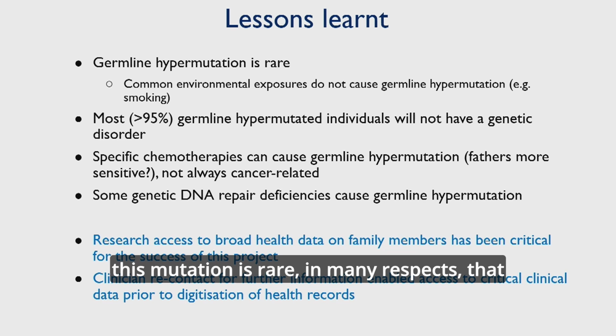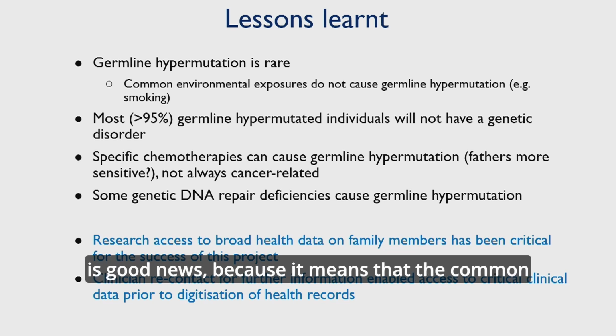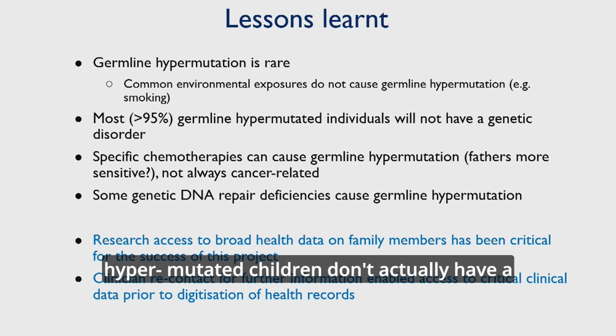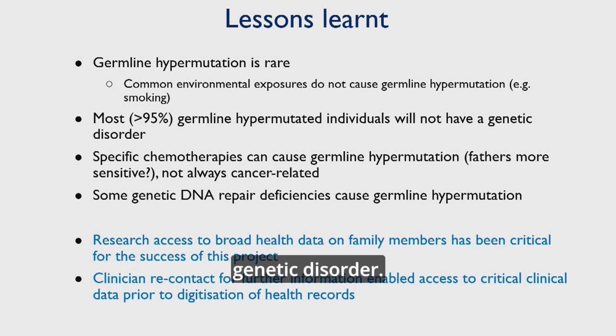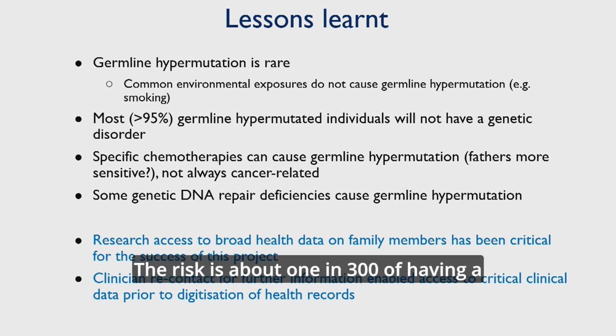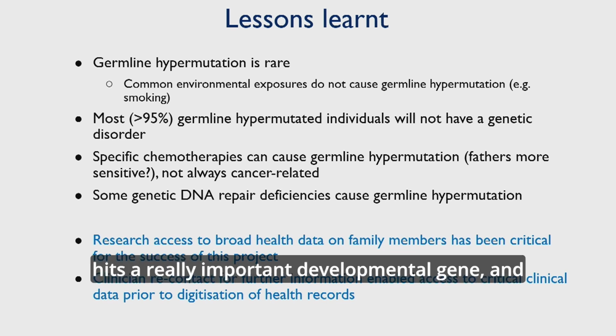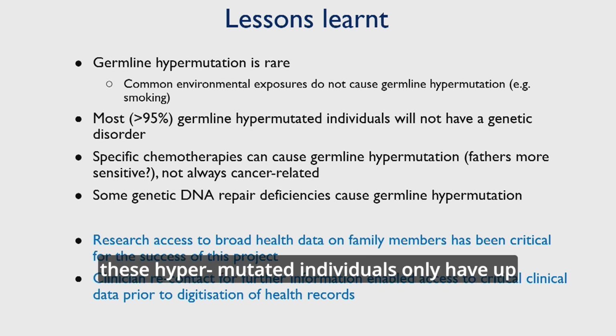We can also infer that actually the majority of germline hypermutated children won't actually have a genetic disorder. The risk on average is about 1 in 300 of having a new mutation that hits a really important developmental gene causing a disorder. And these hypermutated individuals only have up to 5 or 6-fold more mutations than we expect to see there, which would take the risk up from maybe 1 in 300 to 1 in 50 to 1 in 60. So still, a small minority of those hypermutated individuals are going to have a genetic disease.